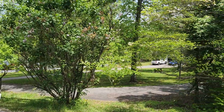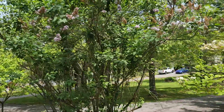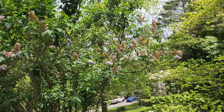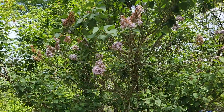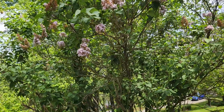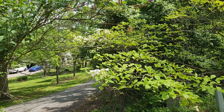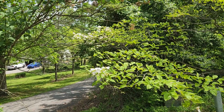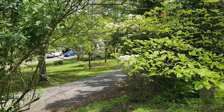Okay, now I turned around. Oh, we're almost done with our lilacs. We didn't get a lot of lilacs this year, but they did smell sweet. I can't bring them in the house because they're too fragrant, but I do love them. We still have a little bit of dogwood blooms, but not very much. But the big stories are behind me.